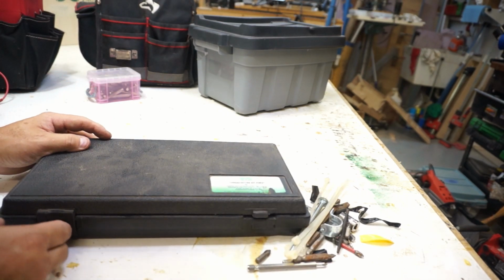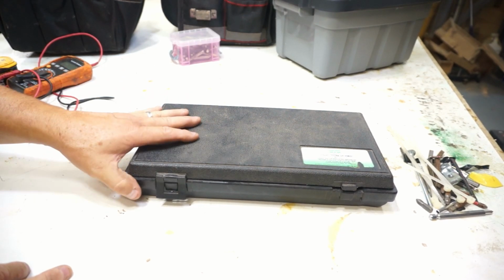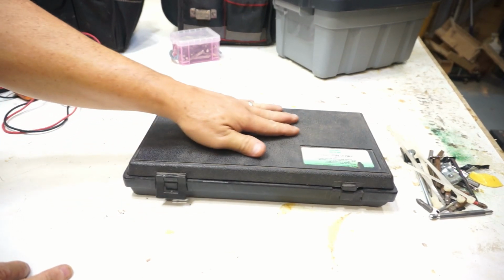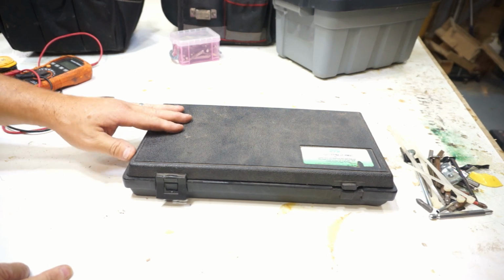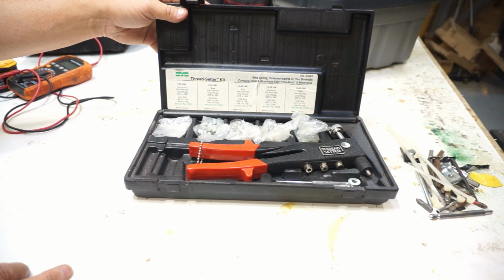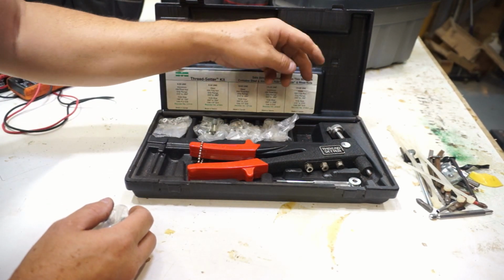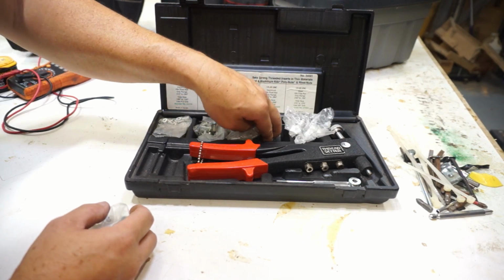Now this is called a thread setter. So this tool right here, I saw was sitting on the shelf, and anytime I see a blow mold case, I always open it up just to see if there's anything in it. And this is a thread setter. If you're not familiar with a thread setter, let me get one, there it is.